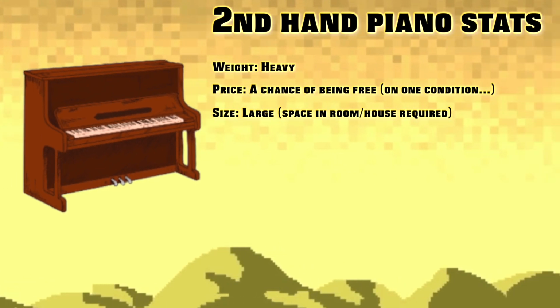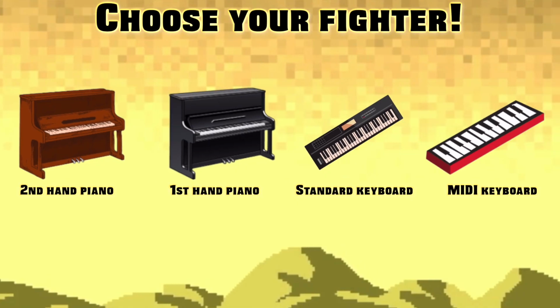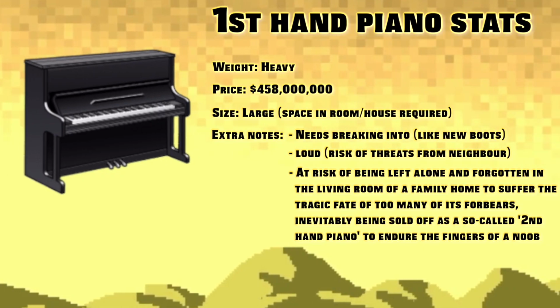Now that's another thing. Pianos take up a lot of space, so you actually need space for a piano and you need to be able to get the piano to that space. Now your next option is of course to get a first-hand piano, but the problem with first-hand pianos is that you have all of the same complications and it's like $100,000 more expensive.